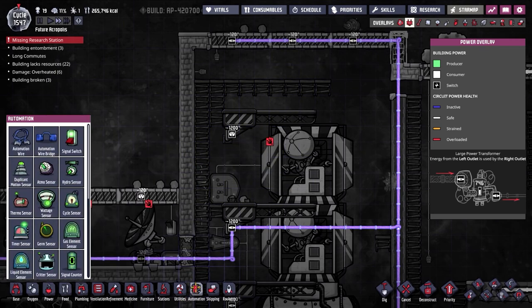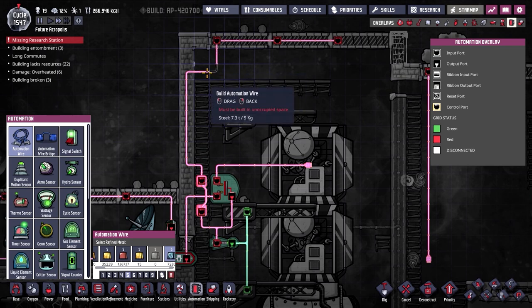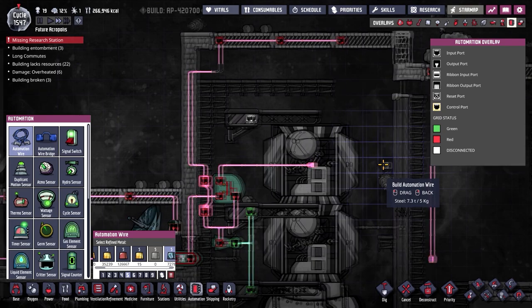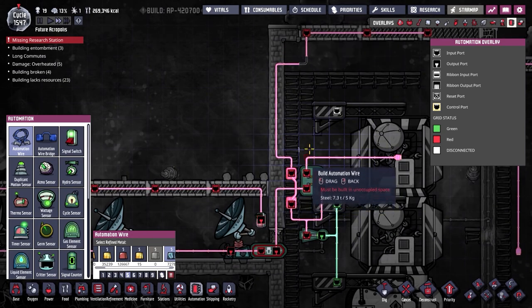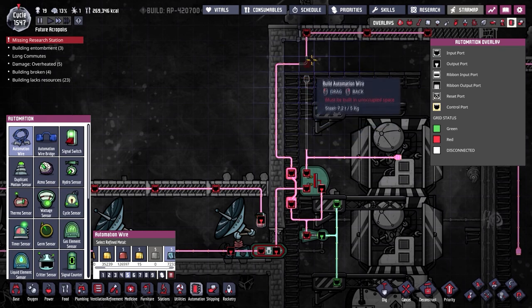Let me check the automation. Automation. Okay, good. Wow, you got that all set up also. I just need to connect the circuit. Okay, and I guess they're gonna need automation for all the gantries and everything too. So this automation wire is gonna go over this. It looks like it's on the one, two, three. The third square above the gantry. So one, two, three. Ah, okay.